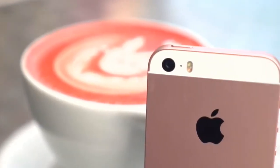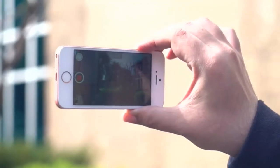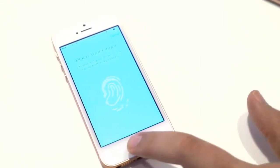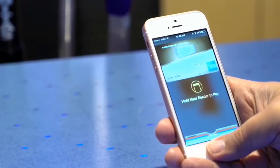iPhone SE's updated 12-megapixel iSight camera offers both. There's also 1080p video at 60 frames per second and 4K at 30 frames per second. Apple's fingerprint identity sensor is still first generation, but there's an NFC radio now, which means Apple Pay in any country and at any retailer that supports it.